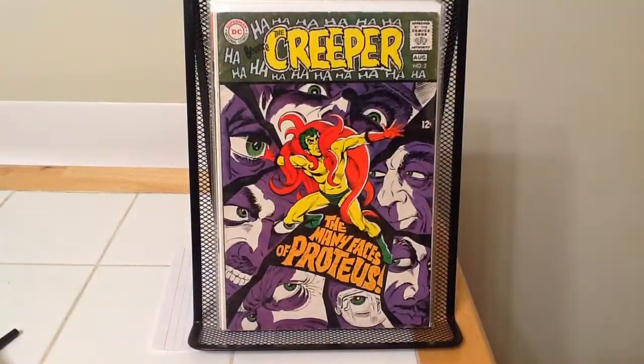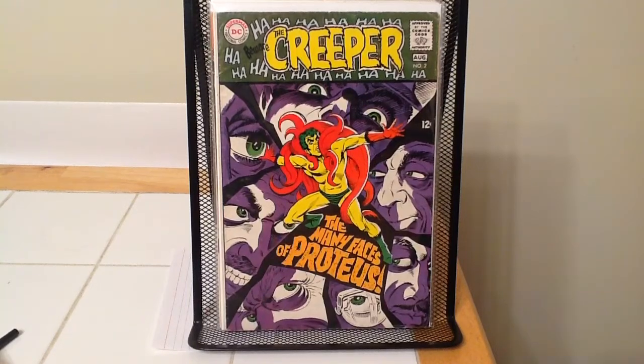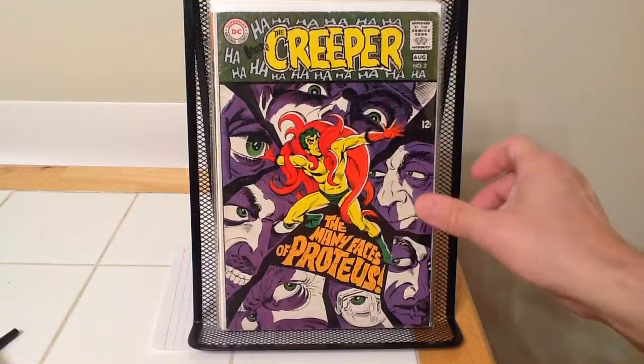And the stuff I was most pleased with, I found these Creeper issues. Now I've got the Showcase first appearance, and I've got the first issue. But other than this one, I didn't have any of the others, and I think it ran 6 issues. But I found all 5 after number 1 to complete that series. And like I say, these are all pretty nice shape, anywhere from a very good plus up to a fine plus or better.